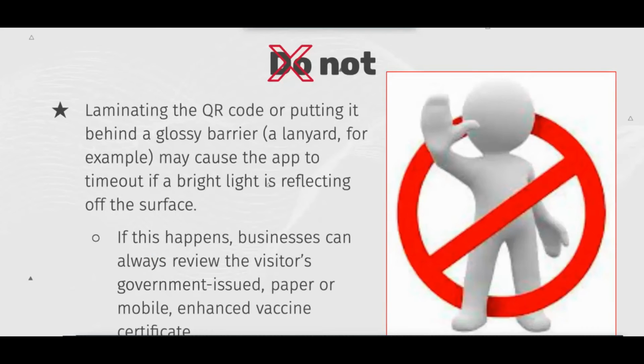Also, this might seem like a great idea to laminate your QR code, but like we mentioned, if you're putting any glossy barrier or even a lanyard, that can cause the app to time out if a bright light is reflecting off the surface of the paper. So if this happens, businesses can always review the visitor's government issued paper or mobile enhanced certificate, but usually to avoid any denial, or they don't let you enter the business because of this, it's easiest just to make sure that the paper is clear, it's high quality, and there's no glass or lamination over it.